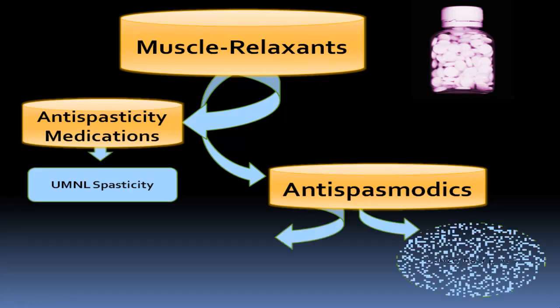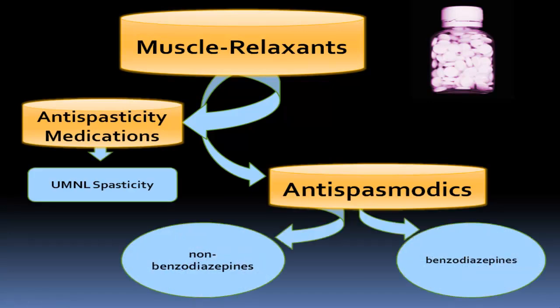Now, muscle relaxants. This is really the most heterogeneous group of medications that include antispasticity medications that are primarily used for upper motor neuron lesion spasticity, and antispasmodics that are then divided into benzodiazepines and non-benzodiazepines. The original benzodiazepine was Librium, marketed soon after was Valium. They're clearly known for their sedative effects.